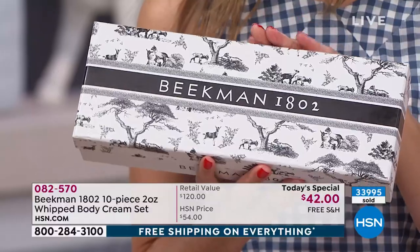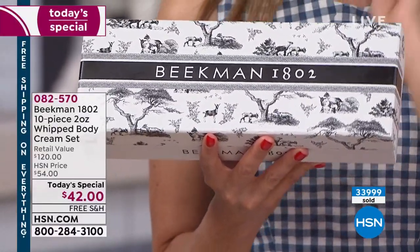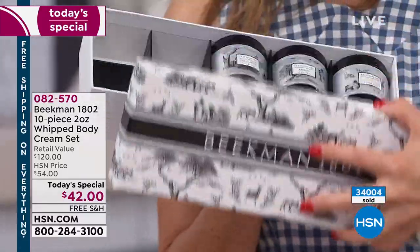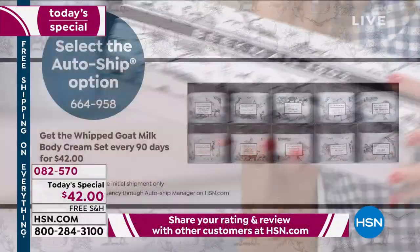If you really love the boxes and you want to get more than one of the box, then just get more than one of what we call the single shipment. And then if you say yes to auto ship, you'll get the box of the first order. And then going forward, you'll get the 10 refills of the whipped body cream.